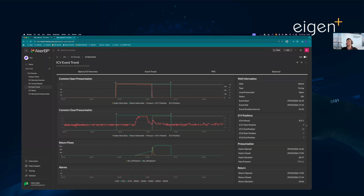Here we've got some information around the position. So here we can see that ICV1 moved from 0 to 10. ICV2 remained the same, going from 7 to 7. Looking at the pressurization, we can see the max pressure recorded was 370, and that took 20 minutes and 37 seconds. And then likewise, we can look at the return and see that took 10 minutes and 46 seconds.